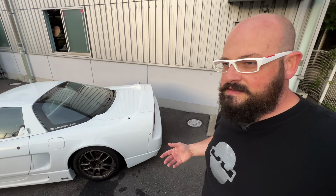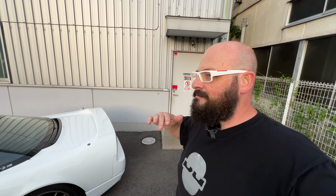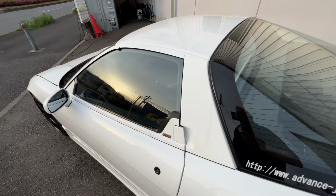So Advance is originally known for NSX tuning, preparation, race car prep, or rather track day prep. So for me, it's always been kind of synonymous with NSXs, but as you can see, they do anything here. Like every time I come here, there's R34s, a bunch of Silvias. So a lot of stuff happens here. They cater to pretty much anything.